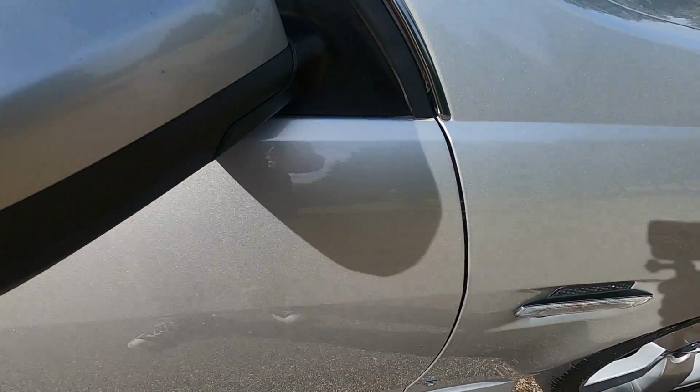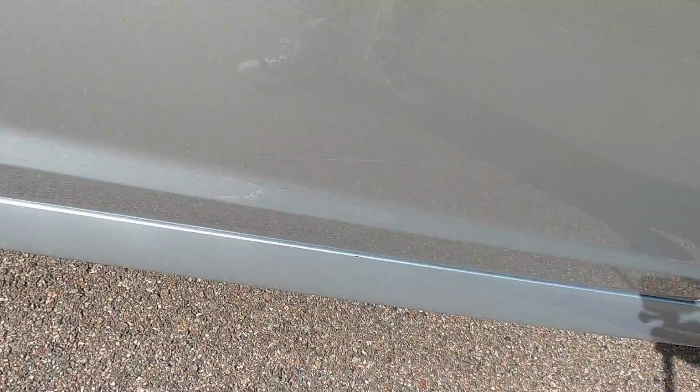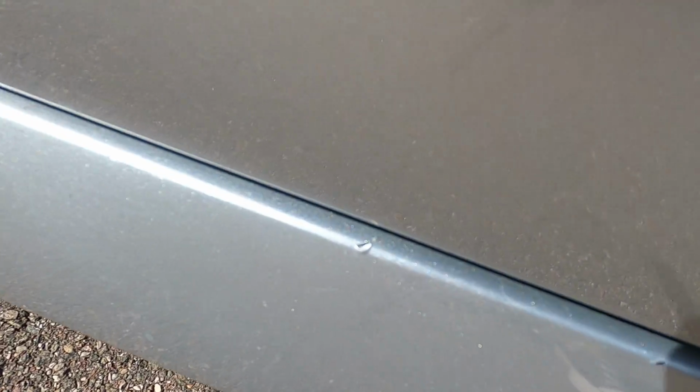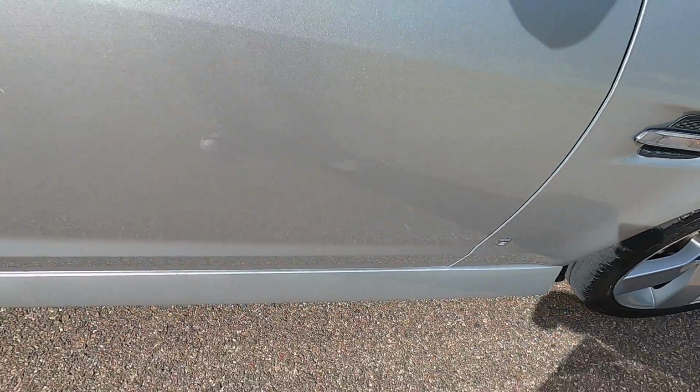Front passenger side door. Some light scratching towards the front near the body line, and in the middle just under the body line there's some scratching as well, and a few other defects. Some scratching down here, very light. These are very minor blemishes. These don't stand out. I have to get right on it to see. We have some chips down here. Again, pretty minor, not easy to see at all.